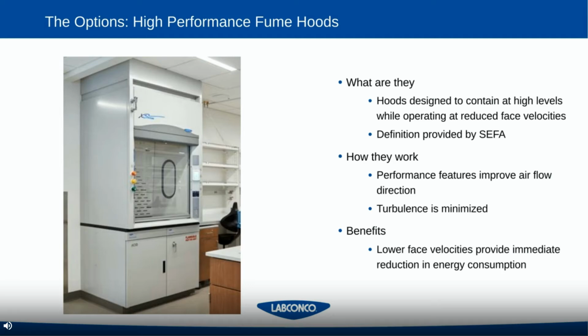That's not necessarily the case with these high-performance fume hoods, which is a definition that's provided to the industry by SEFA. SEFA is the Scientific Equipment and Furniture Association. This definition is the widely accepted definition for high performance, and it is a performance-based definition. If a fume hood is able to perform or contain to a certain level on an ASHRAE 110 test with a face velocity of 60 feet per minute and the sash entirely open, it can be considered a high-performance fume hood.